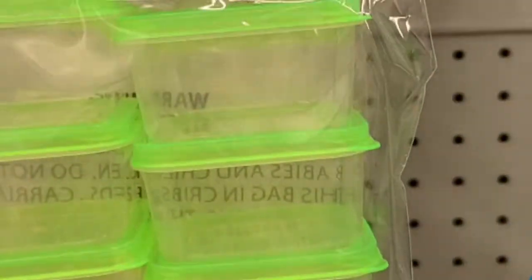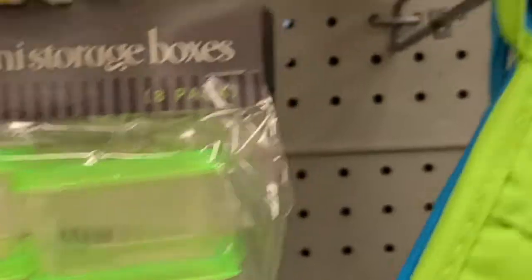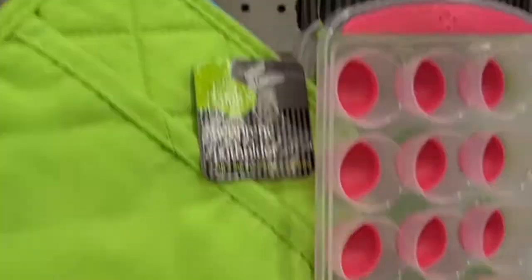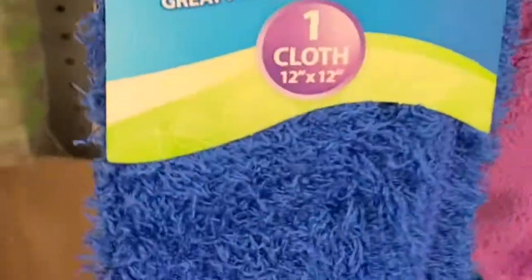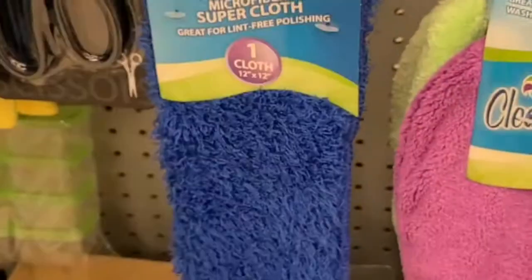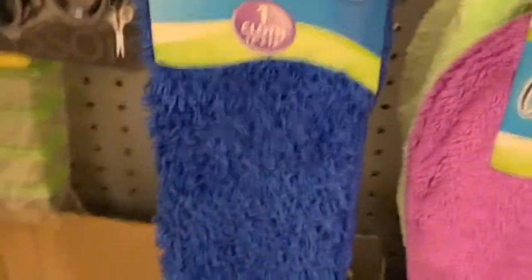We have little containers here. Here you get a set of 8 storage boxes with little lids for $1. We got toothpicks. You can always use things like this. Microfiber cloths for $1. This is really nice quality. You can tell that it's substantial.